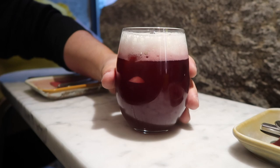This is one of their more well-known items here at 80 Grados. It's called Distinto de Verano. How could I not get it? It's like the Tinto de Verano. Different.